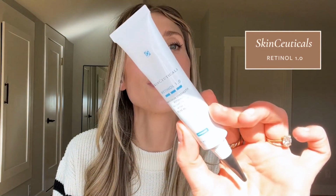Just a couple more things in my skincare. One is my retinoid. So I do travel with a retinoid, but not my prescription tretinoin, which is what I use on a pretty regular basis. I instead travel with a retinol, and in this case, it's the SkinCeuticals retinol. This is 1.0, so this is their strongest retinol. And the reason for that is I don't want my skin freaking out while I'm on vacation.